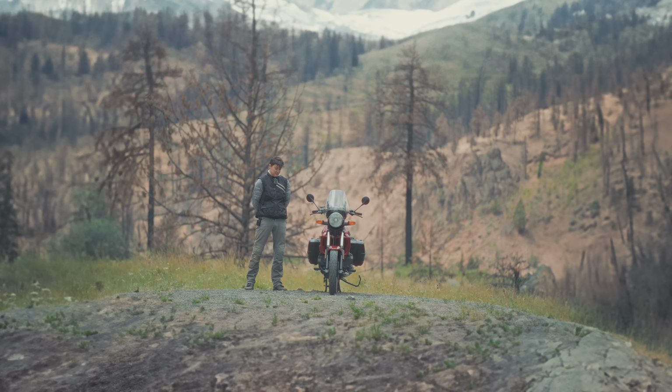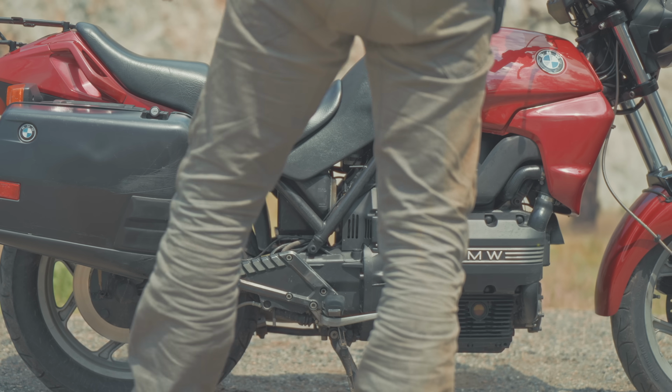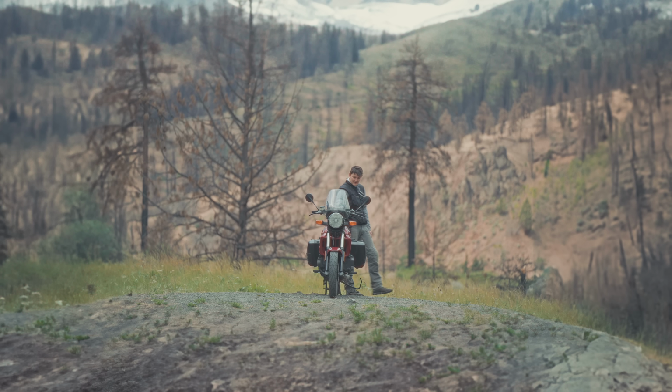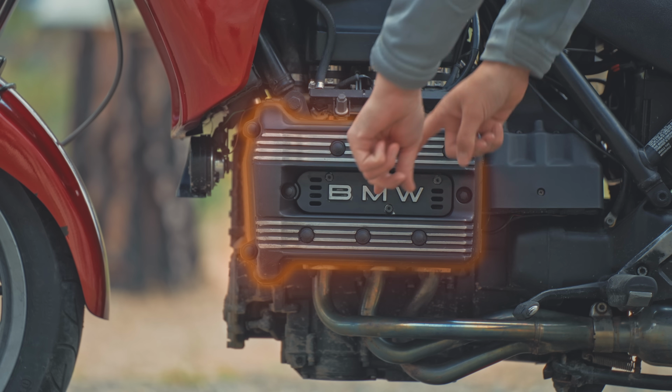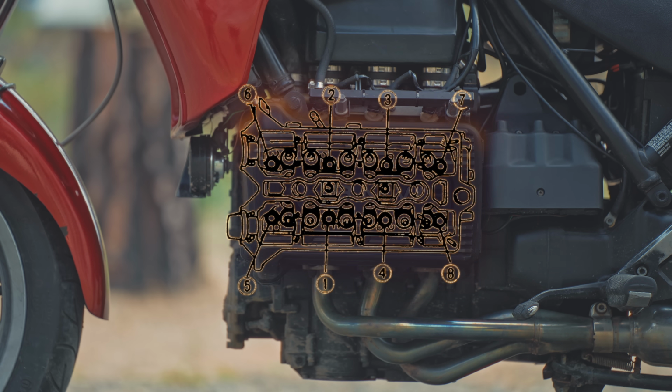Immediately, BMW wins new ground. With the crankshaft hanging out the right, it's a dead shot to the rear wheel. Dead simple, dead reliable powertrain, like a car. And then on the left is our brick-shaped cylinder head. It's a shoebox diorama of whatever top-end job you want to do.